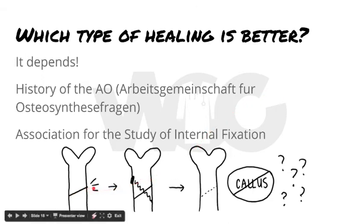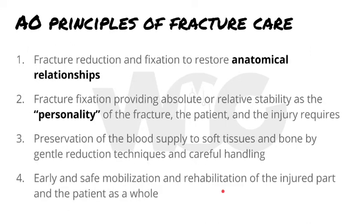So here we've got a fracture, we've got a lag screw across the fracture, and you can see that there's no callus around the healing. And at first, that was very puzzling to them, and then it became a goal for them. So for a while, everyone was trying to get absolute healing. But eventually, we understood that that's not necessarily better, and they developed the following principles. So here are the AO principles of fracture care.